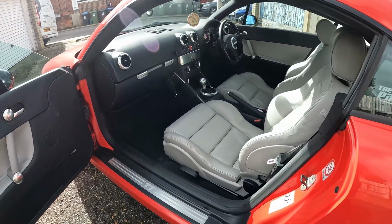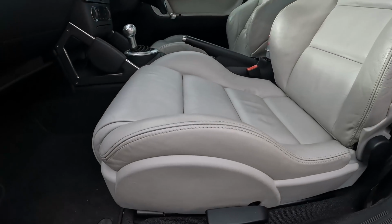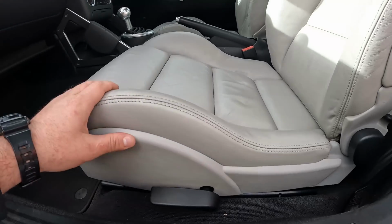Okay, so here you've got the interior. I mean, look, like I said, look at them seats. I know it's in the sun, but look at that bolster, how clean that is. Admittedly, I cheated. I did give it a clean, but I haven't put any dressing or nothing on it.